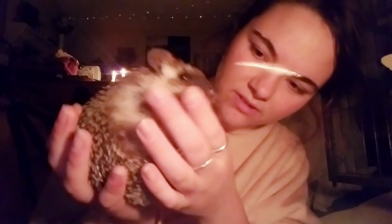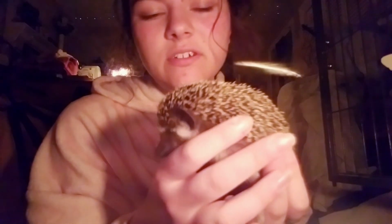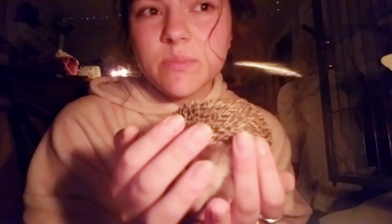Alright, here she is for everyone who's wondering. She hates getting her nails clipped, so that's something we gotta do sometimes though, baby, so you don't hurt yourself, right? I don't think she ever grew out of her curious little toddler phase. Like, she's still kind of like a fussy baby. Like, every hedgehog has a different personality. Hers is like jumpy, paranoid, grumpy toddler girl. But that's about it.